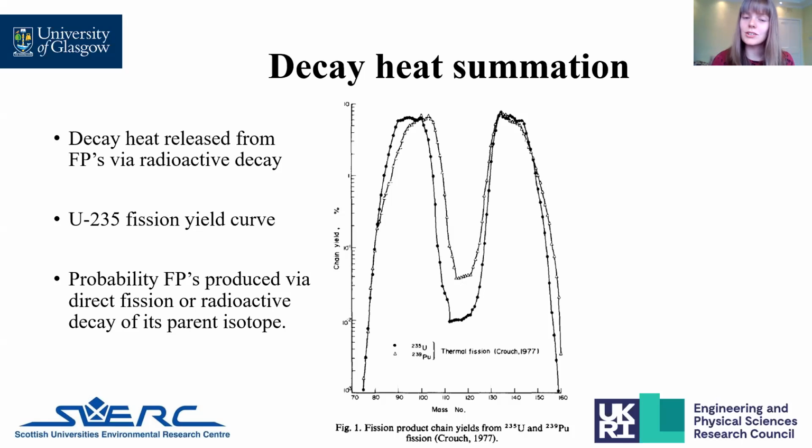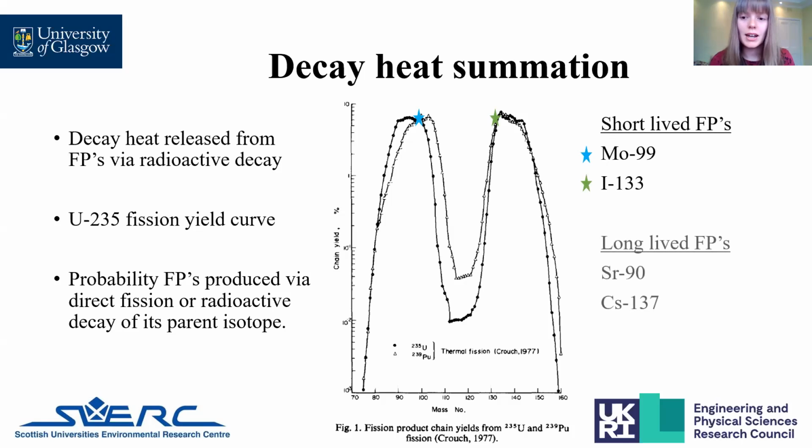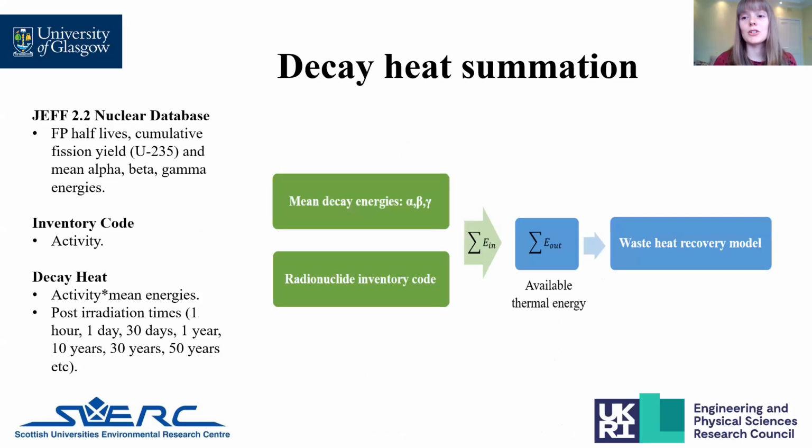So these fission products have various half-lives. We have short-lived ones, long-lived ones. Just to give you some examples, we've got molybdenum-99, which is here, and iodine-133 for short-lived. And then for long-lived, strontium-90 and cesium-137 are also important that contribute to the decay heat. So once we've got information on the fission products that exist, we want to take their mean decay energies due to alpha, beta, and gamma emissions. And then we want to multiply these energies by the fission product's activity and then perform an energy summation. So if we've done that multiplication for each fission product, we then want to do a summation for all the fission products to get this decay heat output.